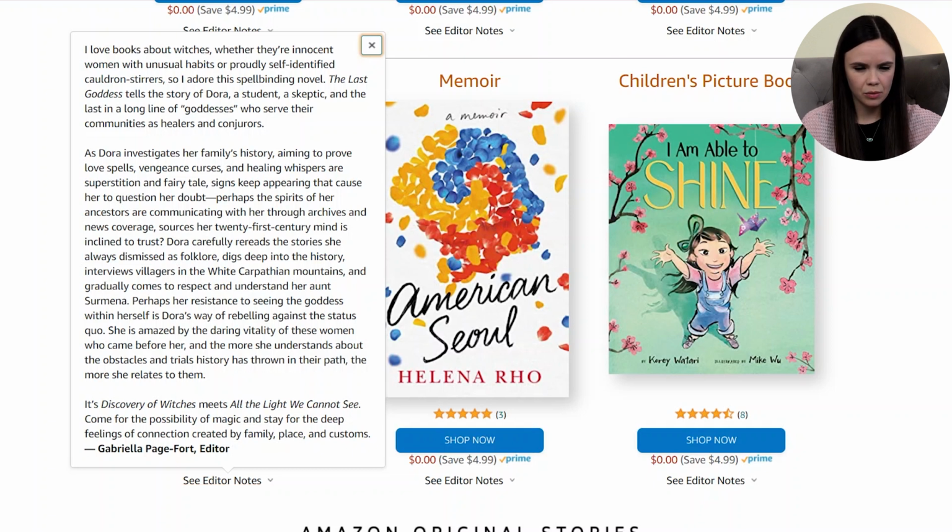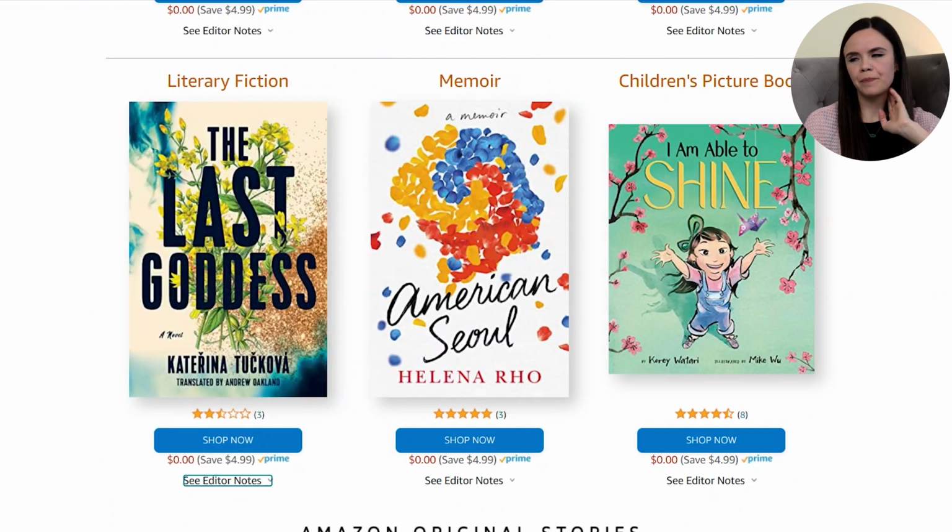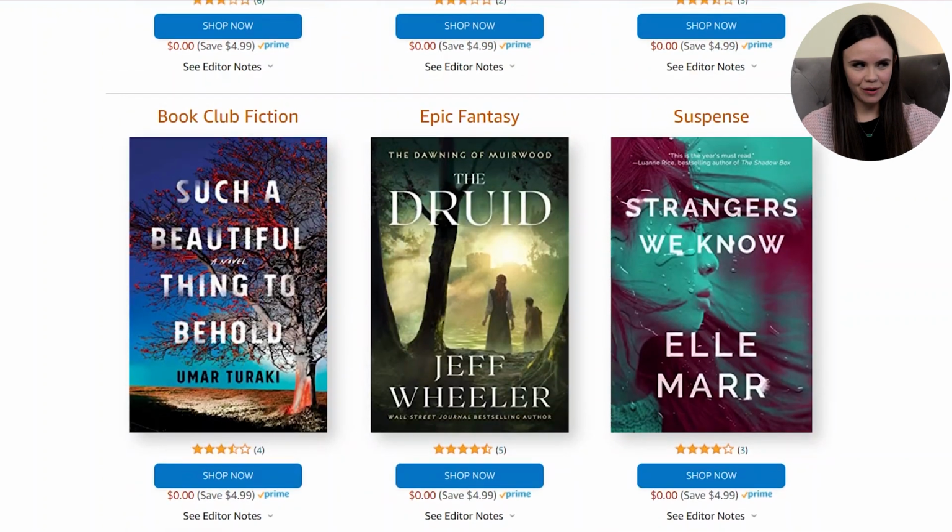Okay. So it's a book about, so the top says, I love books about witches, whether they're innocent women with unusual habits or profoundly self-identified cauldron stirrers, so I adore this spellbinding novel. It tells the story of Dora, who is a student, a skeptic, and the last in a long line of goddesses who serve their communities as healers and conjurers. Okay. See, I don't feel like there's anything that's light and happy this month or last month. I don't remember the month before that.